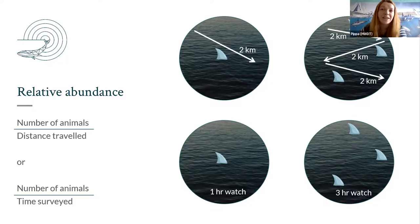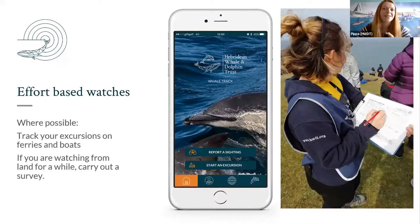So they're still seeing one dolphin per kilometer traveled. Hopefully that makes sense. So it's the same with land-based watching. So how can you carry out this kind of gold standard of data collection?